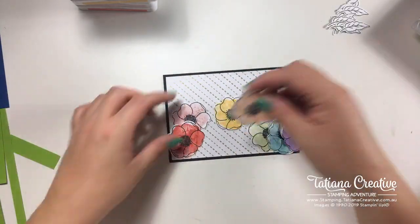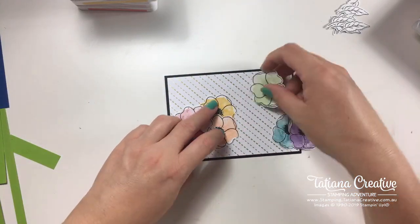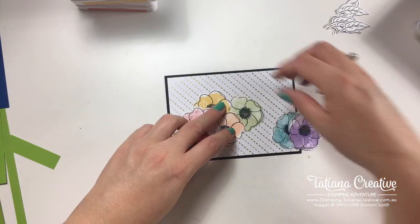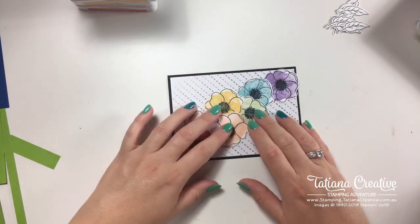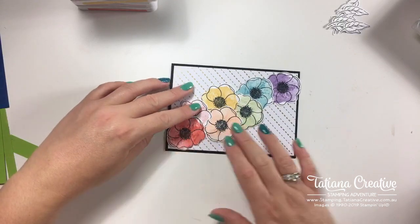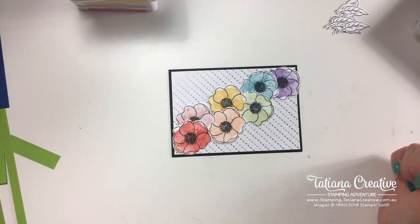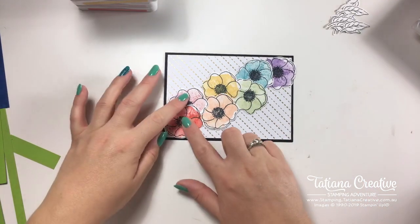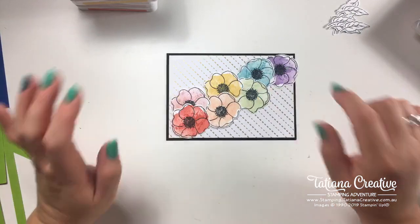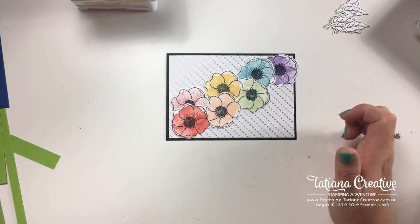So sometimes when it comes to card making, it's just a matter of playing with the organization and seeing what works. Ooh, I like this diagonal concept. What do we think? I'm seeing some thumbs up. I am going to keep it as so.